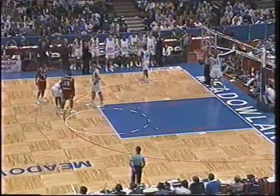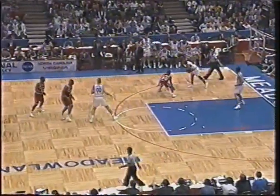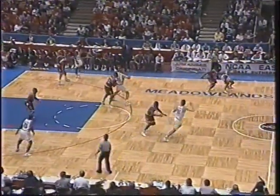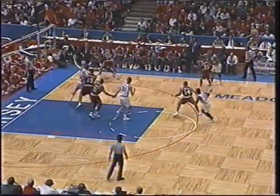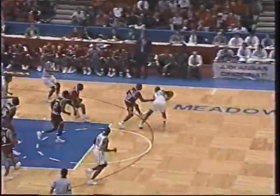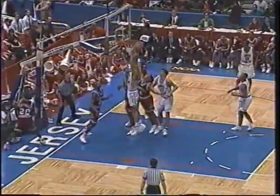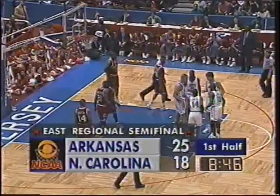Boy, you need a stoplight at that scorer's bench. And you need to keep your head and chin up. You can't dig into your popcorn or pizza, or you miss something. 25-18, 9 minutes to go first half. Back it comes to Williams. Montross of North Carolina fouled underneath.